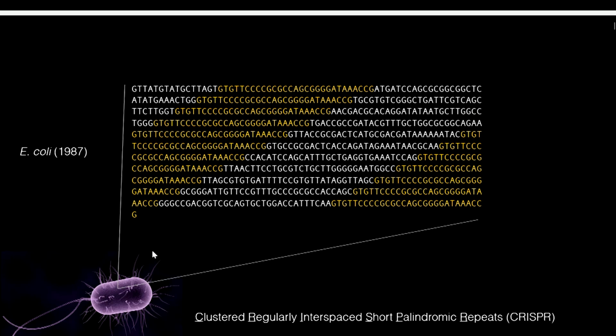And in between those repeats were sequences that had never been seen before and didn't resemble anything that had ever been investigated. And this was a big mystery, why this was there and what it was doing. It almost looks like a sequencing error or a replication error. What became clear over the years was that these sorts of structures are very common in bacteria, and it's now known that approximately 40% of bacteria have these. And later on, they were called clustered, regularly interspaced, short palindromic repeats, or CRISPR for short.